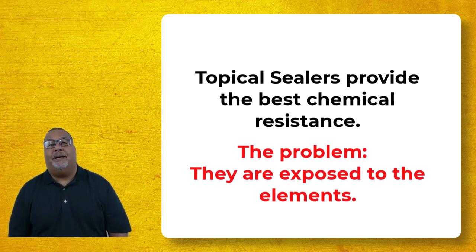The problem with topical sealers exterior is that they're exposed to the elements, right? The wetting and drying, the heat and the sun and the cold, the freeze and the thaw, all that exposure, all that weathering takes its toll on a topical sealer, and eventually it can lift and fail. And depending on the type of product you have, that can happen very quickly.